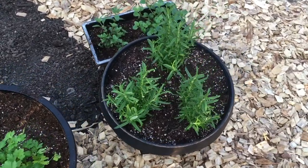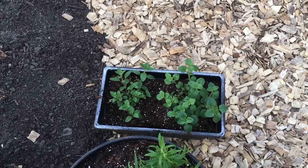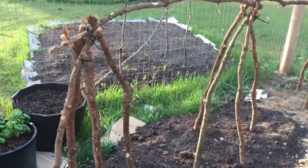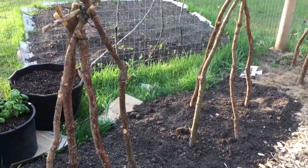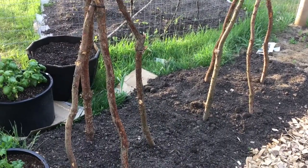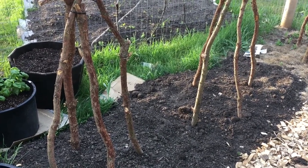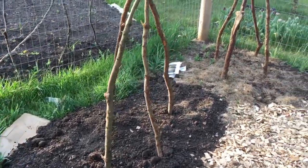Some rosemary. I just did these yesterday. And then some oregano. My husband has built these. I absolutely love them. They are for our squash. So I have butternut, acorn. I think butternut and acorn. I have spaghetti squash, but I'm not a huge fan, so I may or may not plant the spaghetti squash. I think I'm just gonna give it away.